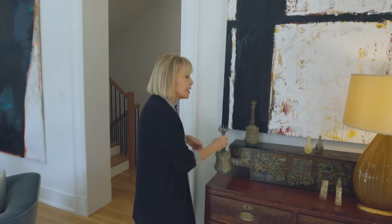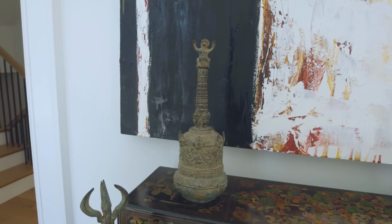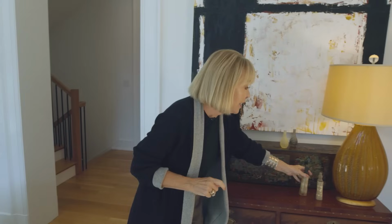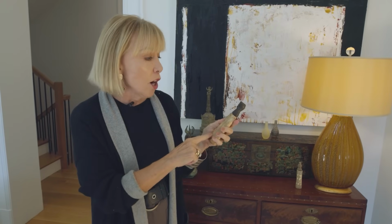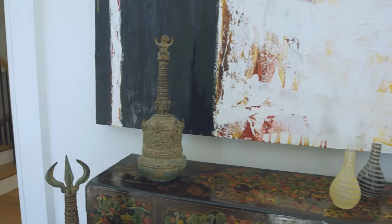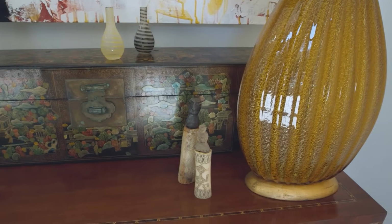These are fun. These I bought in Cambodia. Antique bells with this lovely little creature on the top. These pieces, if anyone out there knows what they are, I would love to hear. I think they may be Inuit, carved bone, little faces, and it opens. I thought originally it might have had tobacco stuffed in it, but there's no residual smell. So I have no idea what these are, but I love them.